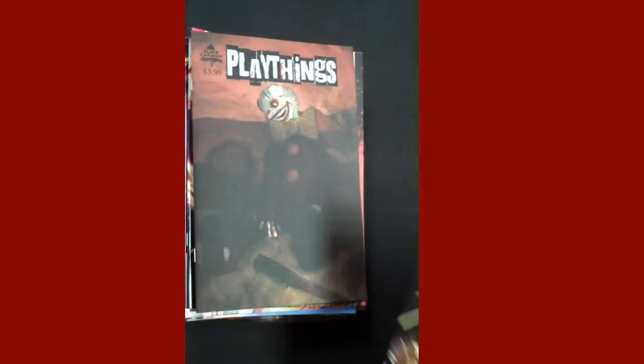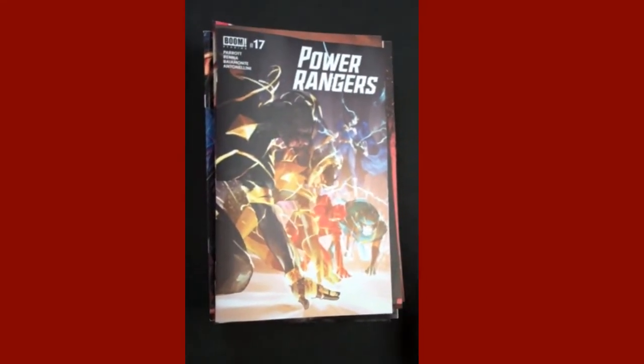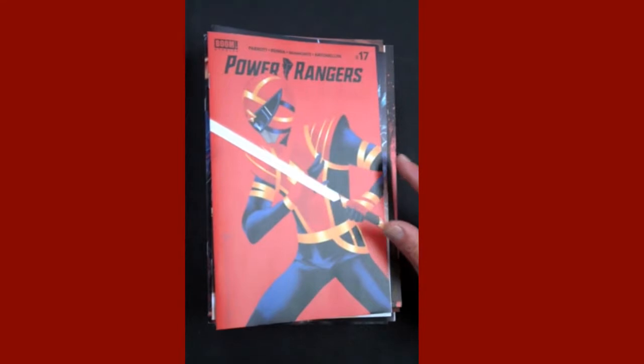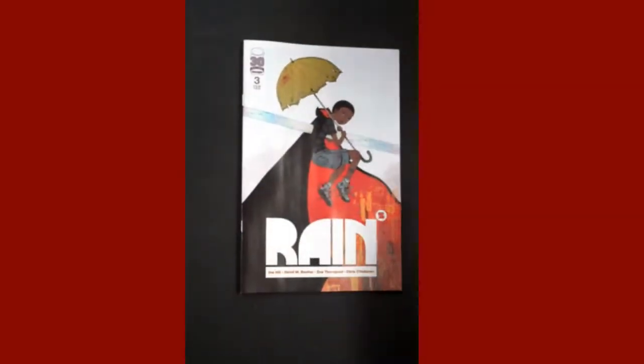Boom Studios brings us issue 17 of Power Rangers. And there's the retailer incentive, and there's the 1 in 10. All right, and our last stack, we're going to start with Rain from Image Publishing from Joe Hill.